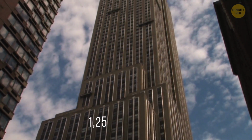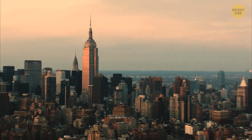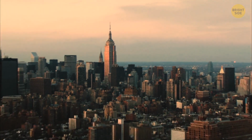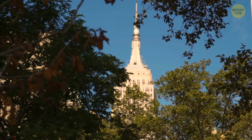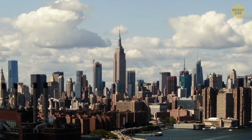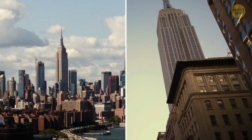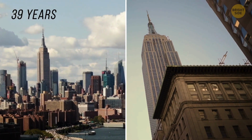It is 1,250 feet tall, like 10 Home Insurance Buildings on top of one another. That's the construction progress humanity achieved in just 46 years. The Empire State Building became the tallest one in the world. Now, long surpassed, it's the skyscraper that held the record for the longest time, for 39 years to be exact.